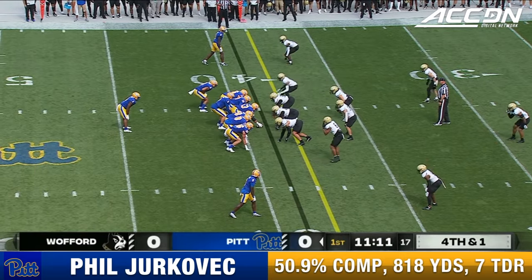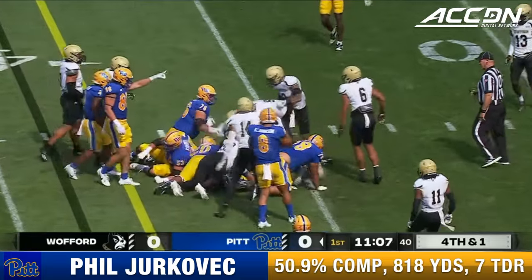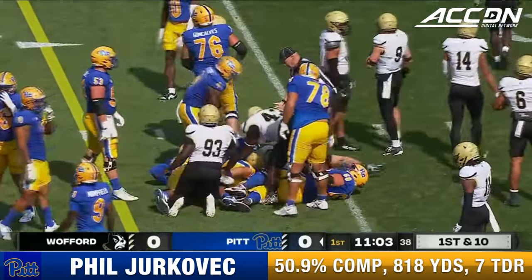230-pound quarterback. You run the quarterback sneak. And they do, right behind the center, Jake Cradle. And that's exactly what Frank Cignetti, the offensive coordinator, told us yesterday.